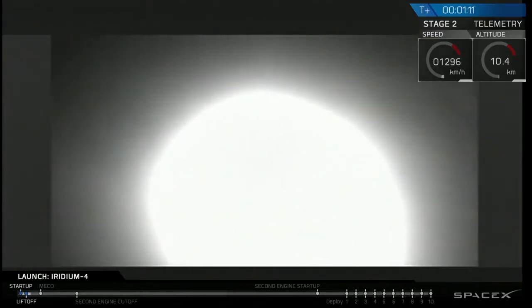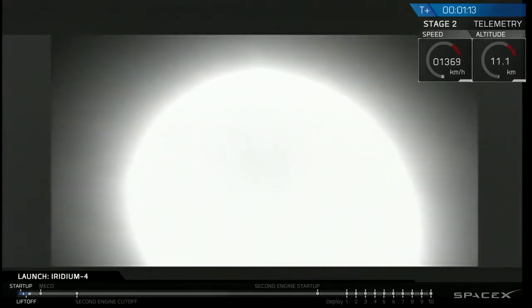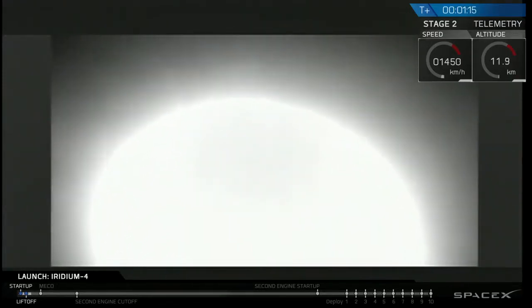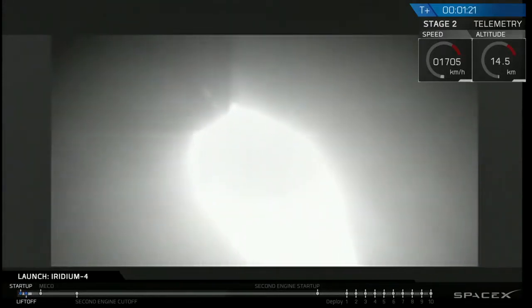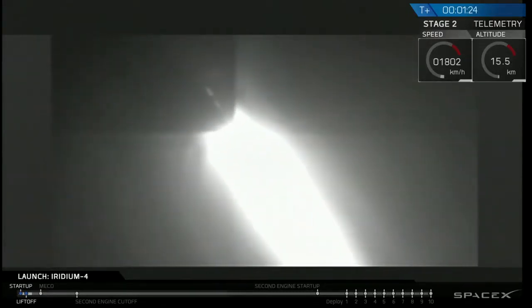T plus a minute 10 into flight. We've just gone through throttle down and throttle back up of the Falcon 9 first stage engines. We've gone through max Q on the first stage. First stage continues to look good on the engines, headed downrange away from Vandenberg Air Force Base.